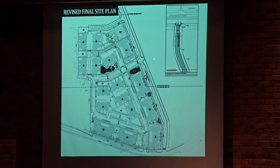This will be an open street. There are no gates associated with this development. So while it's a private street, it's still an open street. And so this space right here does require a warrant because this building is set back 68 feet from the back of curb.